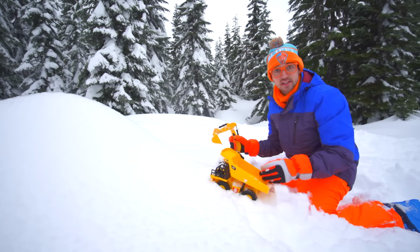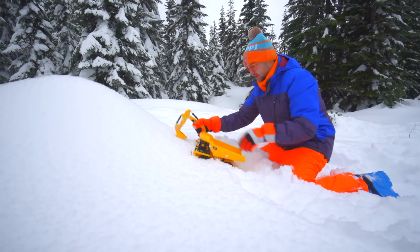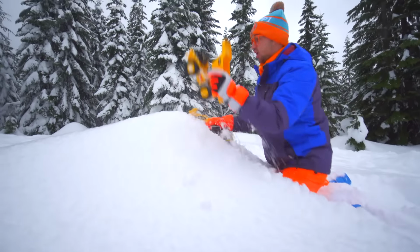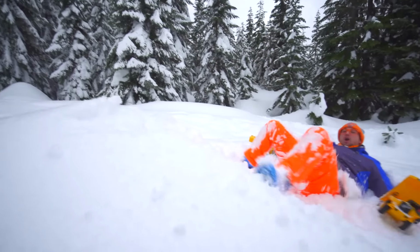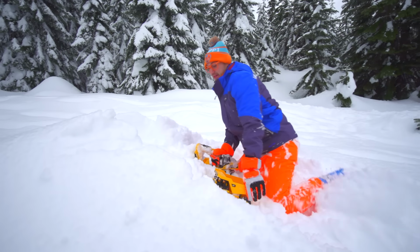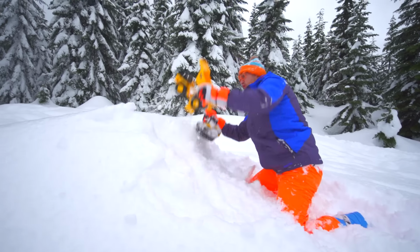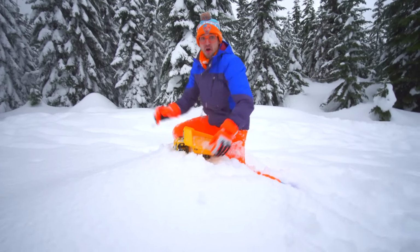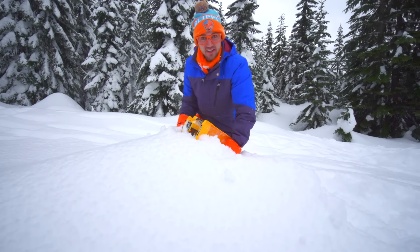Whoa. Look at this big hill we gotta get over. Rev up your engines, boys and girls. Whoa! That's a really big hill. Okay, let's try this again. Yeah! We made it! Whoa! Okay, let's see what's under here.